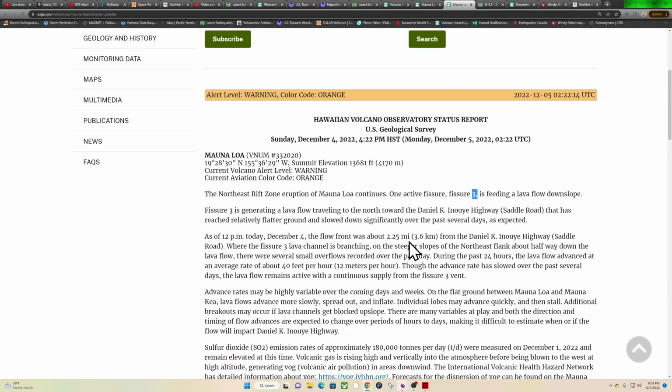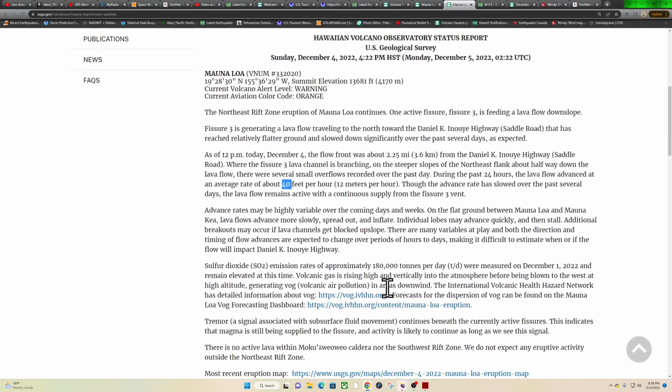Looks like where the Fissure 3 lava channel is branching on the steeper slopes of the northeast flank, about halfway down the lava flow, there were several small overflows recorded over the past day. Current rates look like about 40 feet per hour. So this is going to go off and on.